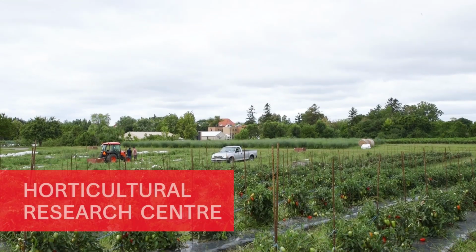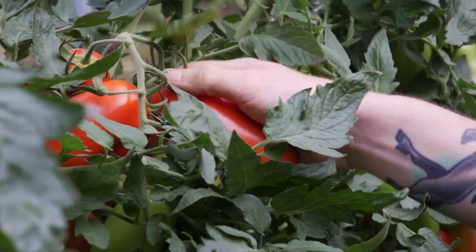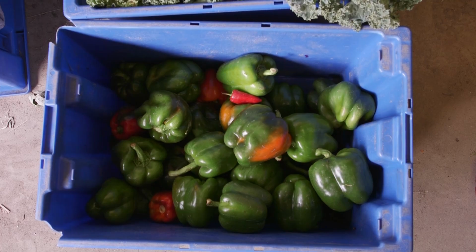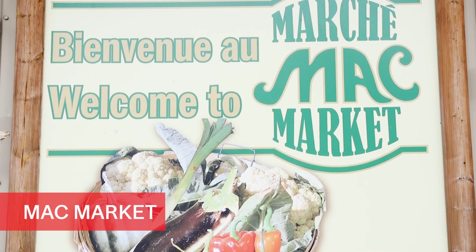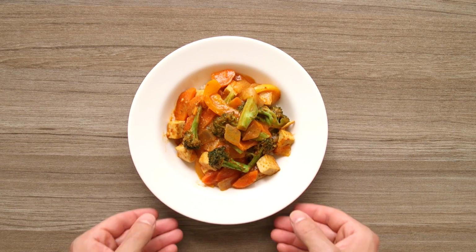Students also have courses in our Horticulture Research Center, consisting of orchards, vegetable research plots, fruit grading equipment, cold rooms, as well as various specialized field equipment. The fresh produce grown in the Horticulture Research Center is actually sold at our on-campus farmers market called Mac Market. It's also served in the downtown dining halls. It really does not get more local than that.